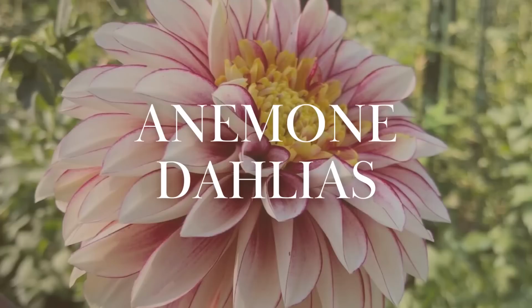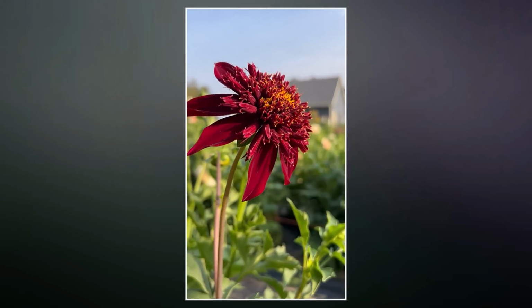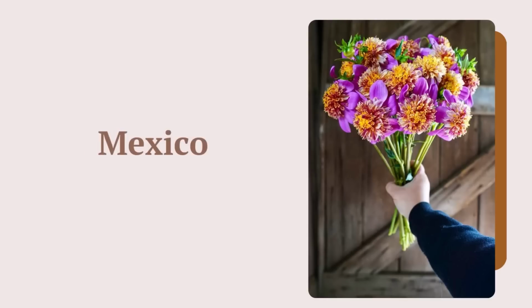Continuing on with unique dahlia forms, anemone dahlias are fun in that they have frilly, cushion-like centers with flatter, open outer petals, creating a layered effect. They're perfect for adding texture and whimsy to bouquets. One of my favorites in this category is Mexico.